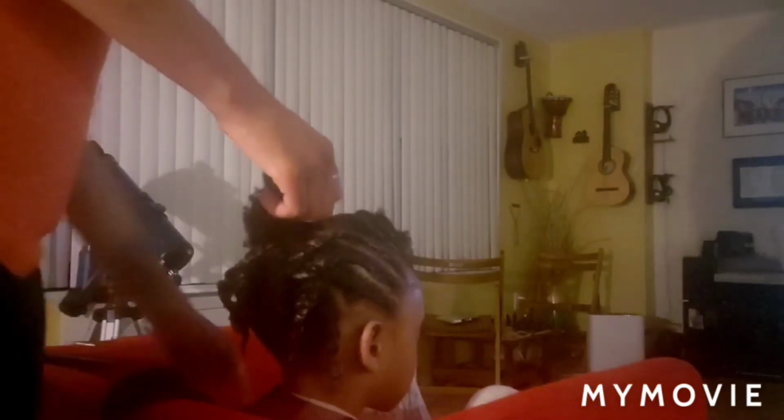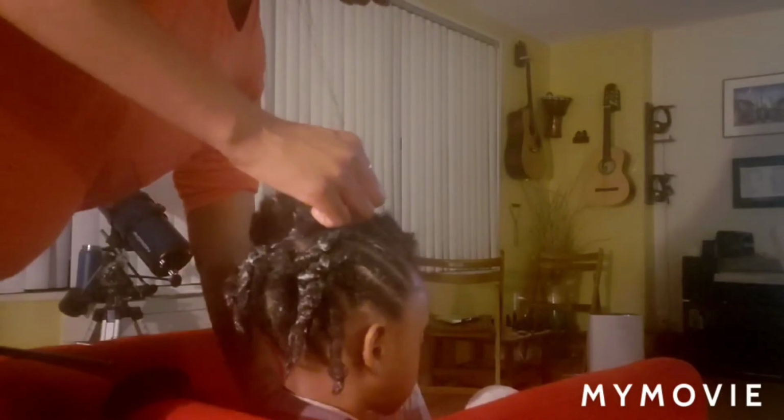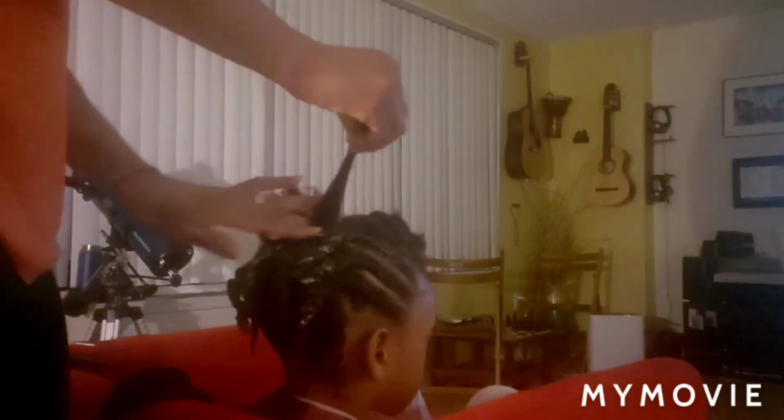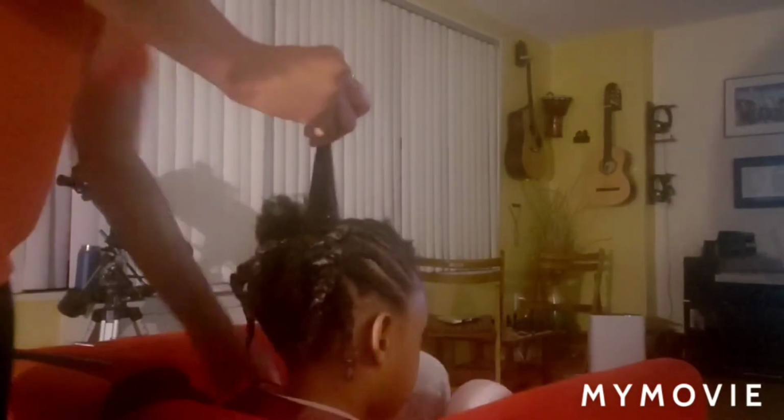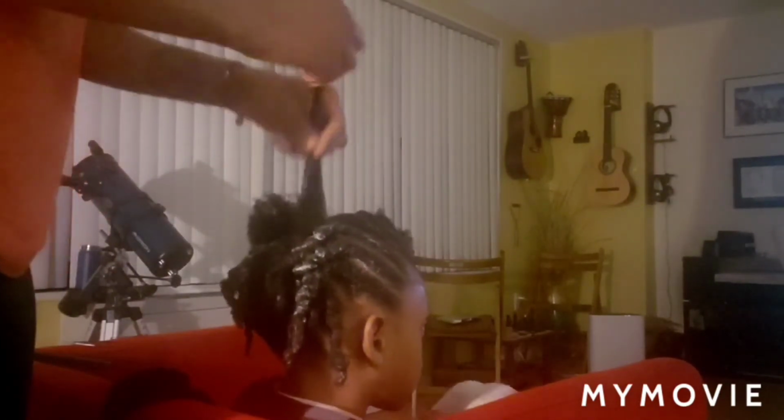On the middle part, I'm just going to do regular two-strand twists instead of going at it from the scalp, because you're not going to see that part anyway. It's going to be in a curly tail.